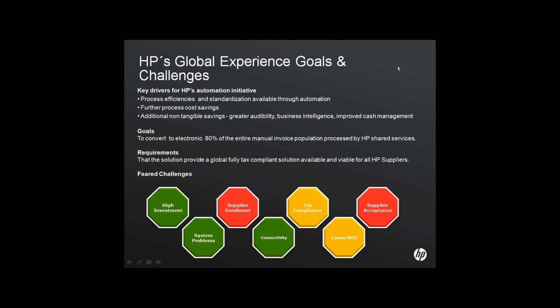Supplier acceptance and enrollment were obviously challenges that we did see throughout the process. When we started in 2003, the acceptance and knowledge from a supplier perspective, both of OB10 as a network, but also specifically of e-invoicing, was far less than it is today. Certainly in the new countries we roll out to these days, but also with our BPO clients, that becomes less and less of a challenge because there are so many more suppliers now on the network and already set up to e-invoice.